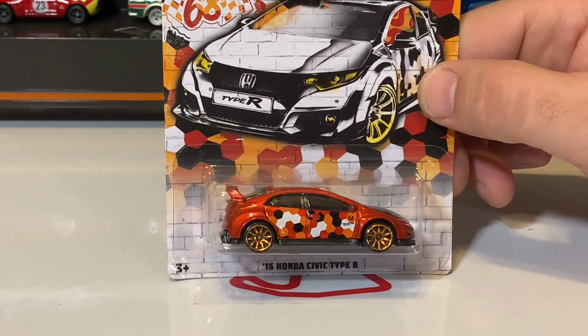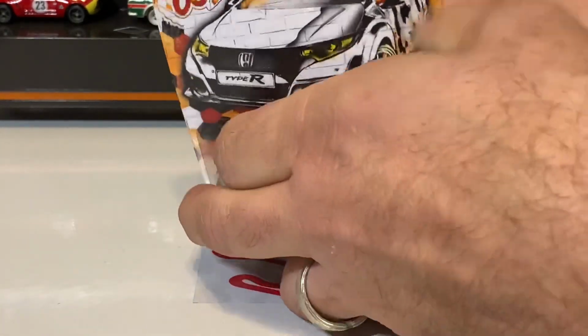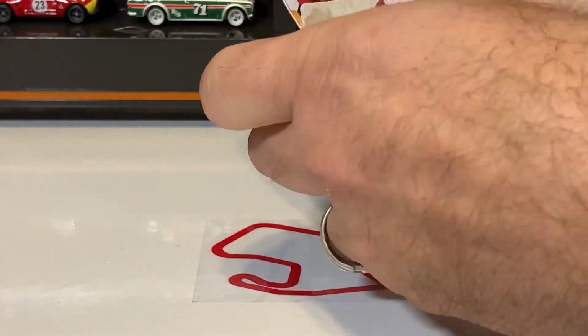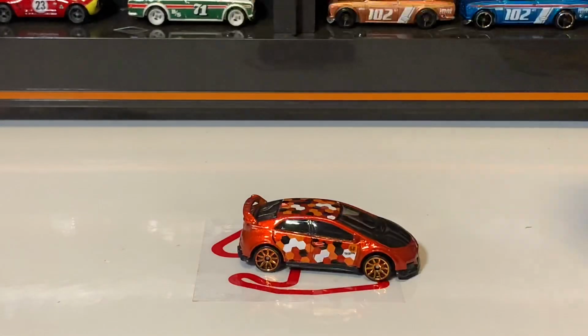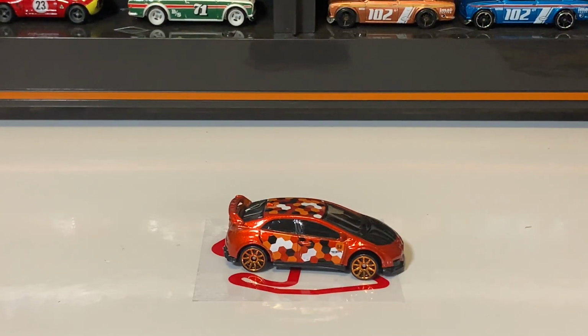That looks pretty cool. Should we crack it? Yes. All right, let's crack it. Let's check it out. Let's see if Dad can get in there pretty easily. It is fun to crack open some new cars, right? Your dad used to be crazy about keeping everything carded, but now we like to take them out also. Am I still crazy about carding some of them? Yes, I know, it's true.